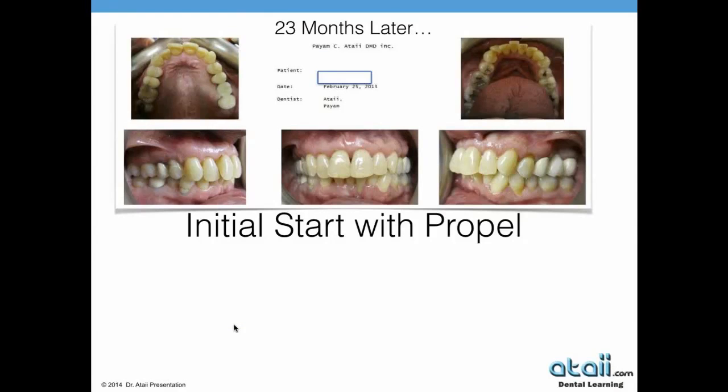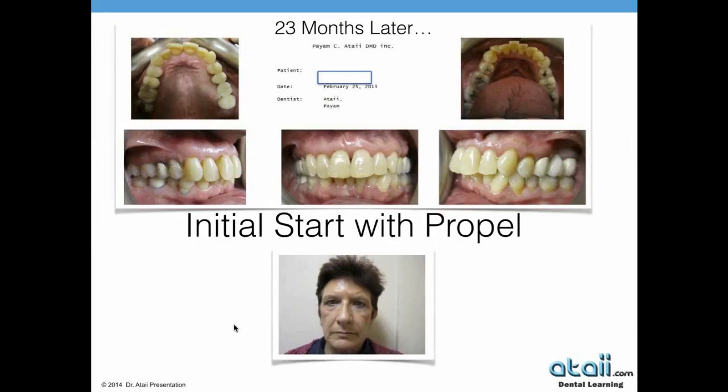And this is what she looked like 23 months later. 23 months later, it didn't look any better, or it got some improvement, but not as much. So I said, okay, what is this Propel? I need some help here. And we started the treatment by treating mid-course. Okay, we're going to go ahead and introduce the Propel and start the microosseous, and this is my very first patient, so I'll show you what her face looked like when I told her I have to do more Invisalign. She wasn't very happy. You need more Invisalign. We're not quite done yet.